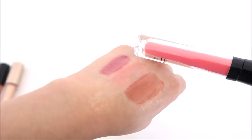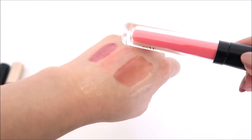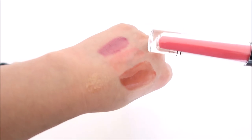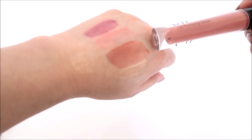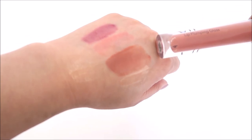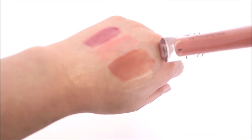And then the second swatch is Coral Kiss. They're very lightweight, obviously they're oils, so they're kind of sheer, but they do enough where it does have a tint on your lips. This is the lip plumping gloss in Mocha Twist. Beautiful, love. All of the e.l.f. lip products I've tried are fantastic.